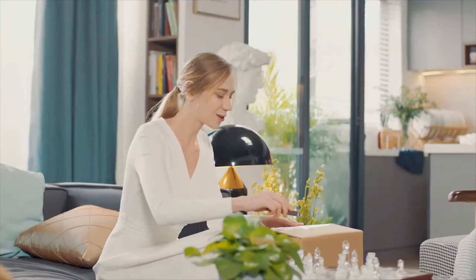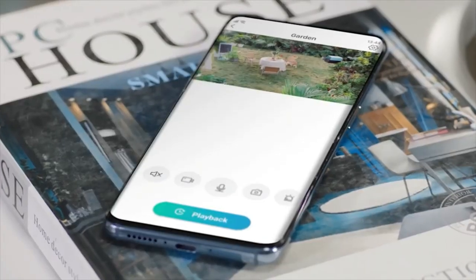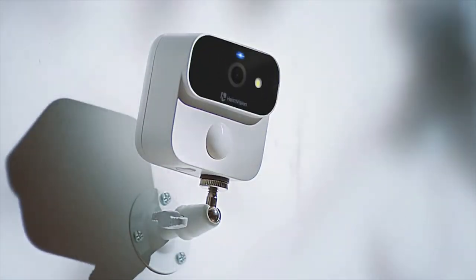Hi, Alexa. Turn on camera one. Assure V1 also works with Alexa.